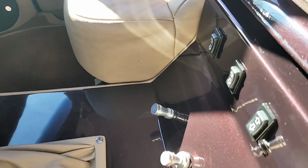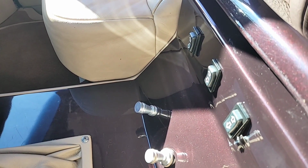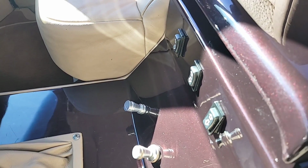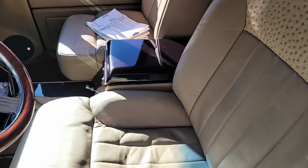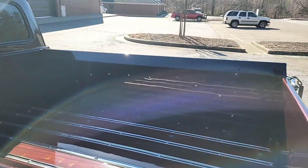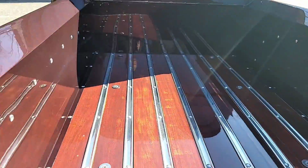This truck has also been outfitted with power windows. So you have the power window switches on the outside, and in the middle is the switch I just used to open that center spot there, that fuel tank release board here in the bed of the truck.